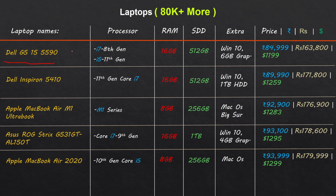It will have an i5 or i7 core with 8th generation, or an i5 with 11th generation, with 16 GB RAM, 512 SSD, 6 GB of graphics, and it comes at a price of 85,000 approximately. Here, the second, we have a Dell Inspiron with i7 of 11th generation.